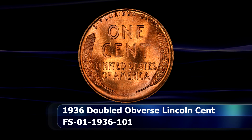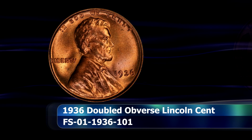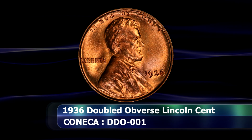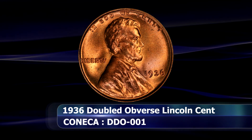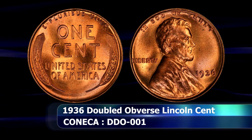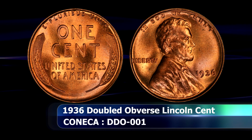Now, there is another coin that is worth more than that, and where the doubling on the ear is not the main place of interest for the variety. This is the main, or FS101, doubled obverse variety for the 1936 Lincoln wheat cent. This coin is more renowned for the vast and impressive doubling on the date and the rest of the letters on the obverse of the coin.